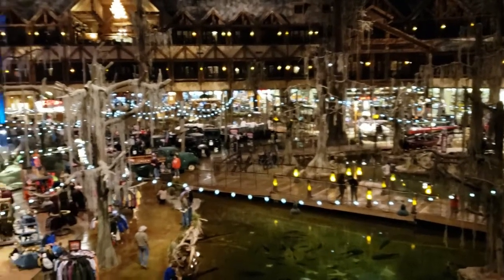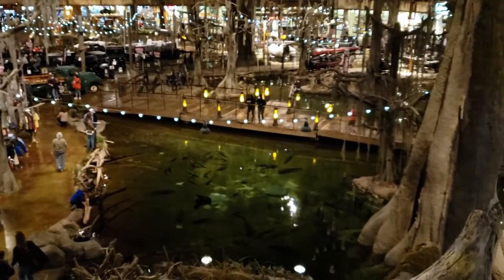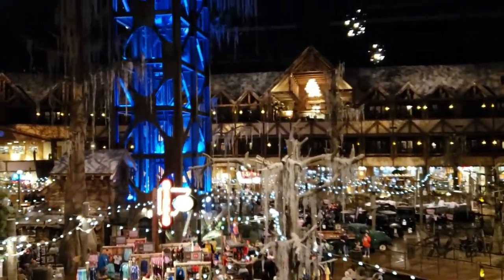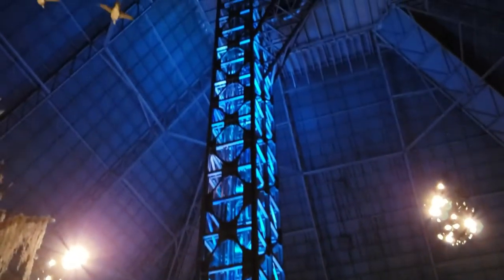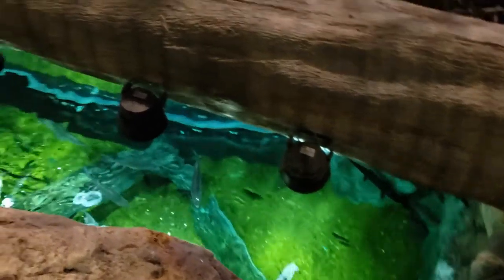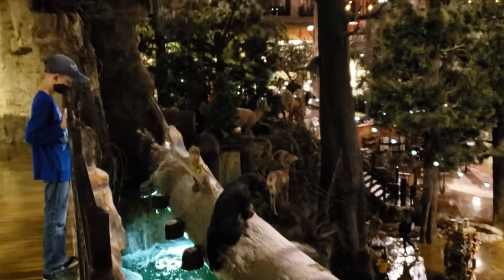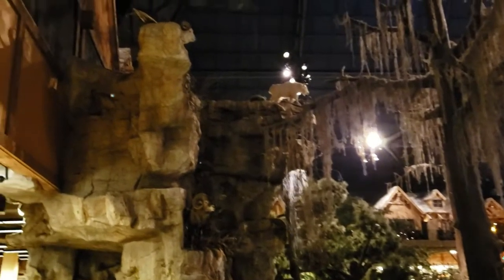Here's a view from the balcony upstairs. See the ponds and the fish in there. See the hotel rooms across from us. See the elevator again right there. And down below us, you see the aquarium I showed earlier. Waterfall going down into it from up above. More hotel rooms behind us.